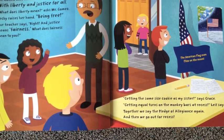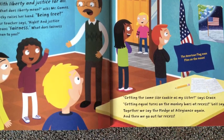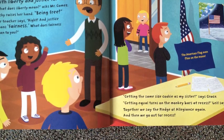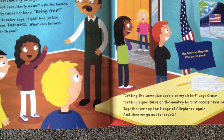"What does fairness mean to you?" "Getting the same size cookie as my sister," says Grace. "Getting equal turns on the monkey bars at recess," Leaf says. Together we say the Pledge of Allegiance again, and then we go out for recess.